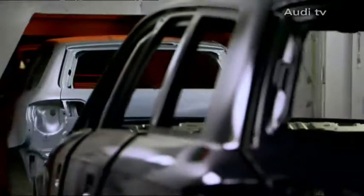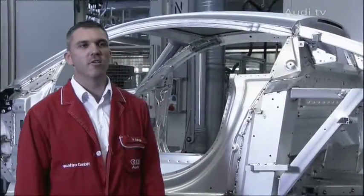So it will come as a surprise to hear this. We build 24 cars a day. And see that in a modern car manufacturing facility.